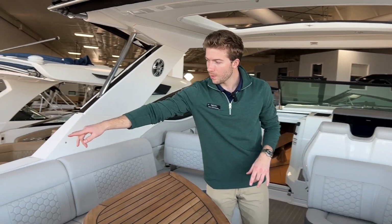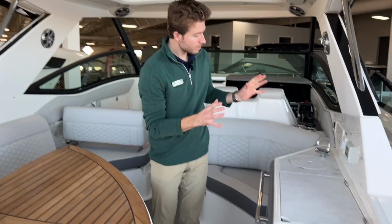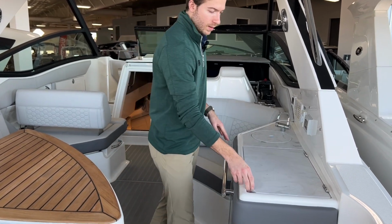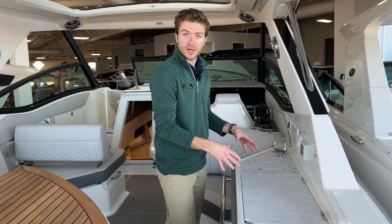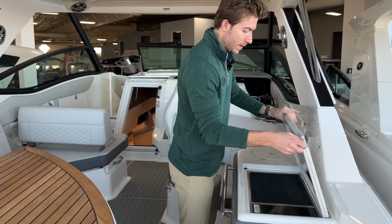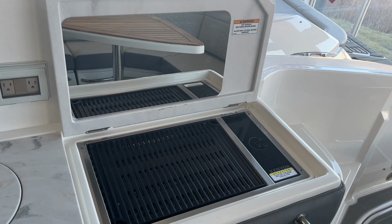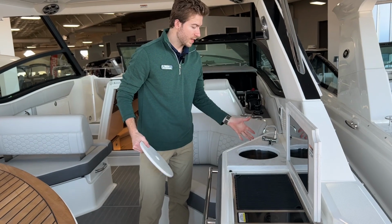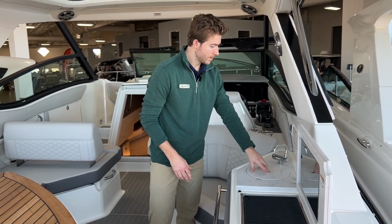You have 3 cup holders that are stainless steel right there. Definitely can use those. At the galley here, as I would call it, you have a nice little countertop space if you want to throw stuff out like hors d'oeuvres. You can put drinks up here as well. But these also open up. You have a nice little grill top here, electric, which is nice. Then also here, you have a little sink to prepare anything, wash your hands.